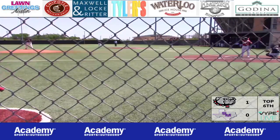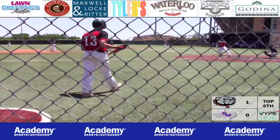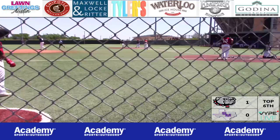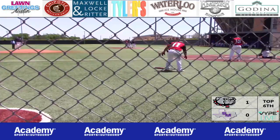Santos likes the call. Miller's set. Here's your full count pitch. That one's going to be inside. It almost gets Miller in the leg, but can't quite get the nick he's looking for. So he'll get walked on over to first, which will bring up number 13, Patrick Colopy.